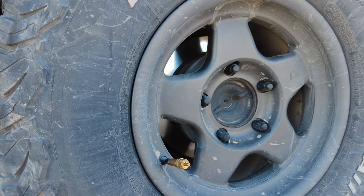Dropping some air out of the tires before we head out. I was at about 30 PSI, which was a little bit much for the rocks that we were getting up and over to get here. So dropping it down to 20, and I think that'll give us a little bit better ride on the way out.